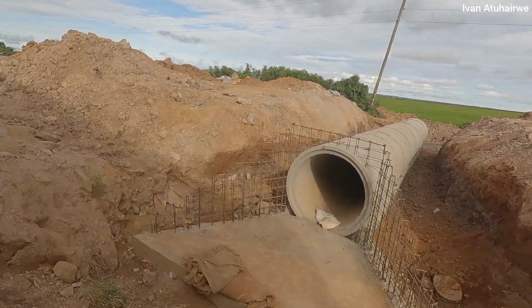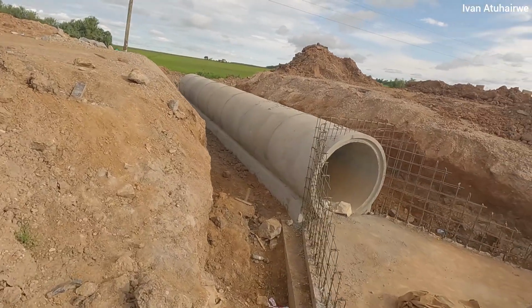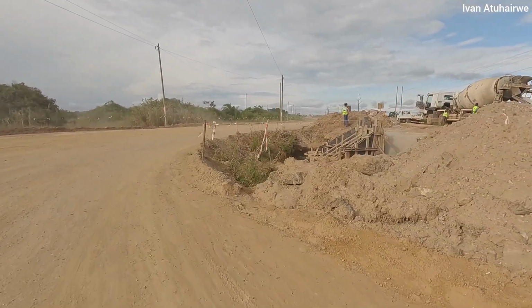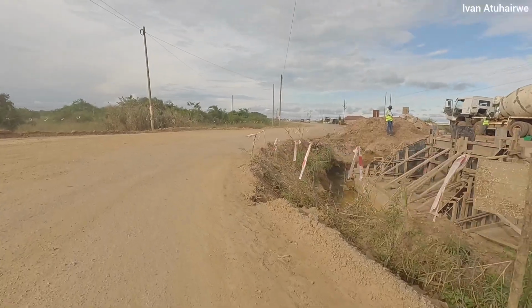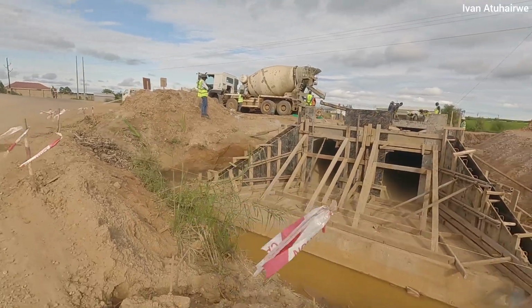So this is how huge the water channel looks, and that's how the culverts are. Here they've used culverts, and on some other sides they've used double culverts, which simply means this area carries a lot of water. So I think afterwards they will dig and then allow it to flow very well. Huge water system.